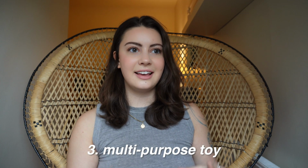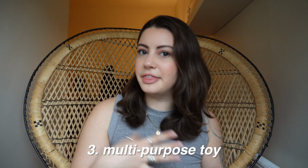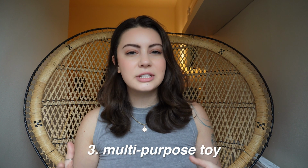Number 3 is when you're looking for a vibrator, I highly recommend getting one that does multiple things in one. Especially if you're about to drop a big buck on this toy, you want it to have a lot of functions. It just reduces the need to buy another one. If you really want to invest in a really high quality product, then get one with a lot of functions, because you don't always have to use all the functions all at once. You can use different functions at different times.